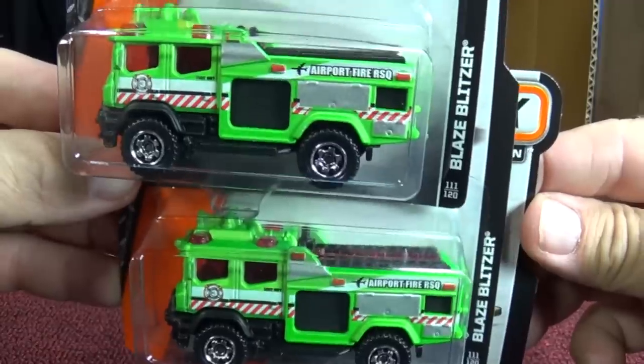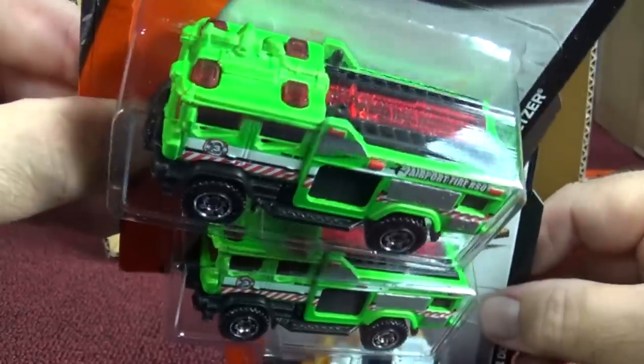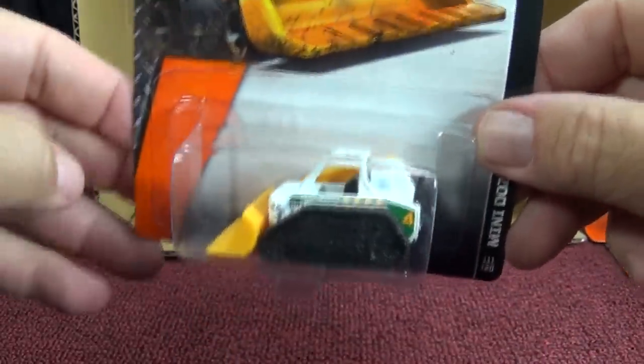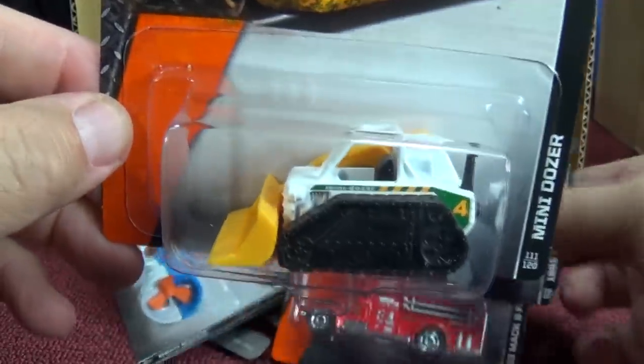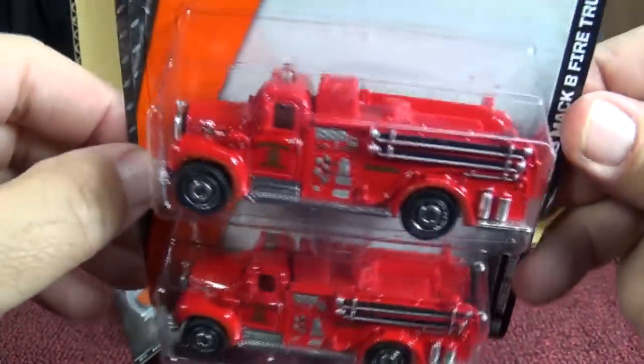So we have the Blaze Blitzer. And by the way, I asked Amanda if she wanted one because it was green. She goes, eh, she'll pass. Okay, more for me. Here we have the Mini Dozer, and since I'm going to open up the police, I will go ahead and open up the Mini Dozer for the added.